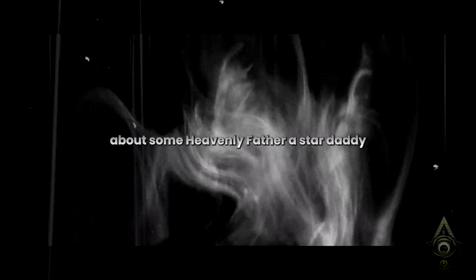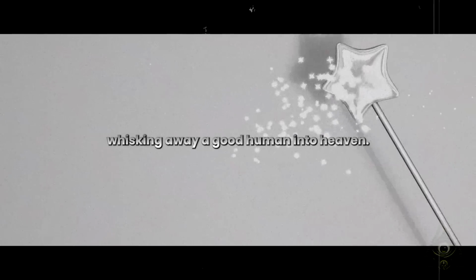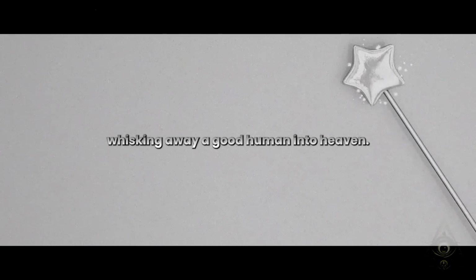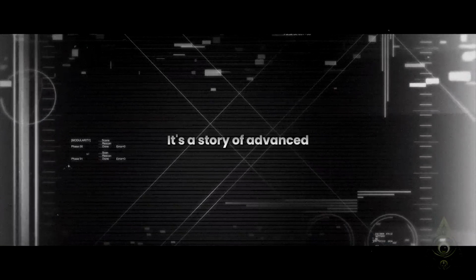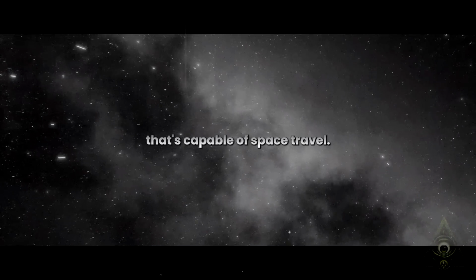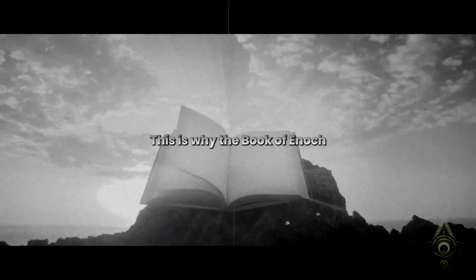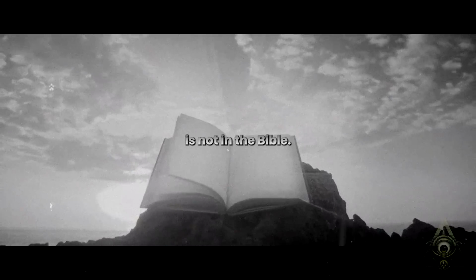This isn't a story about some heavenly father, a sky daddy with a magic wand, whisking away a good human into heaven. It's a story of advanced beings with advanced technology that's capable of space travel, taking a man from the earth into space and teaching him things. This is why the book of Enoch is not in the Bible.